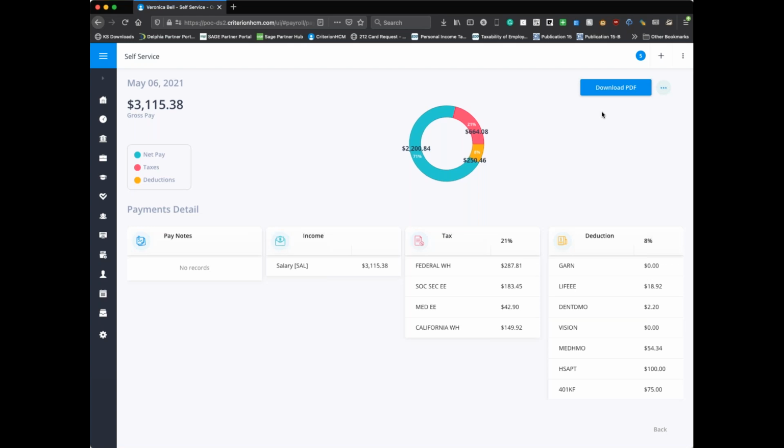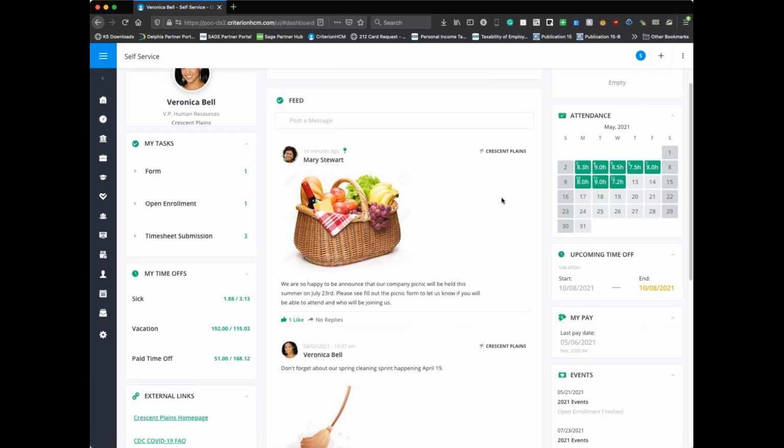And of course, if you are using a mobile app version of this, you're going to be able to view that right there. And if somebody needs, say, a pay stub for loan documentation, that kind of stuff, they're able to just download a copy of that as a PDF and send it off to whoever they need to for that information.